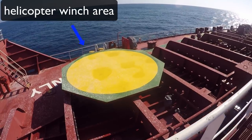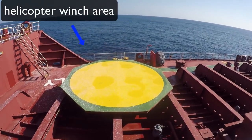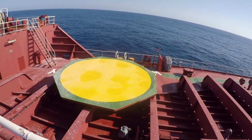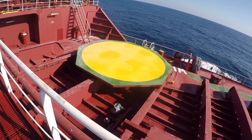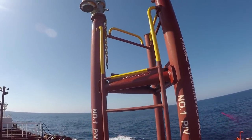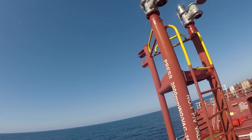Here is for helicopter operation. Helicopter can obviously not land on this ship, there's no sufficient space for it, but winching can be done. That is, somebody can drop people or a pilot from a helicopter on this platform. Another venting arrangement, PV valves, they are called pressure vacuum valves.